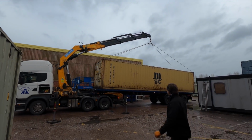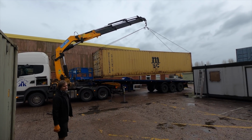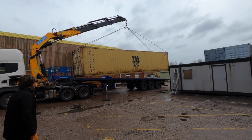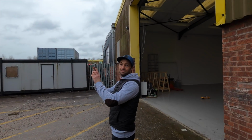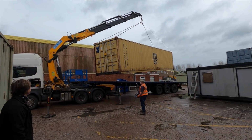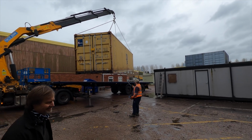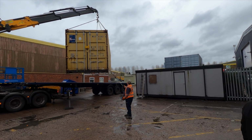All of them stuck on the trailer. There she goes! Oi, I'm doing the filming. Alright. Film it. Last time back now, I've never got this far before.